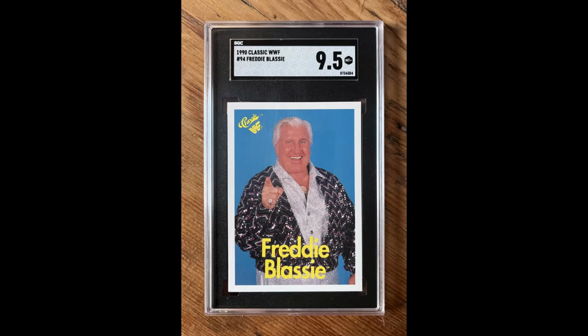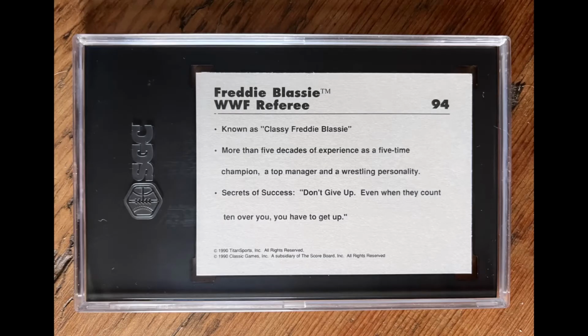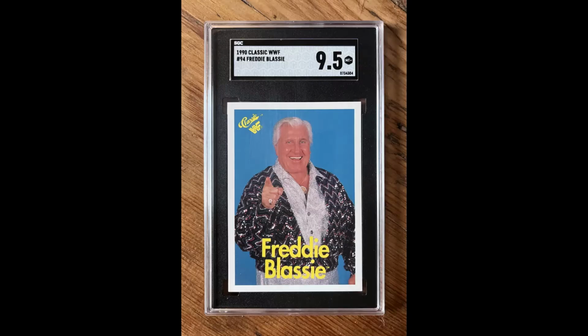Let's look at the back of the card. He was known as Classy Freddie Blassie, more than 5 decades of experience as a 5-time champion, a top manager, and a wrestling personality. His secrets of success: don't give up. Even when they count 10 over you, you have to get up. One of the tough guys, one of the great managers of the sport, and of course his wrestling days are also of Hall of Fame credential.